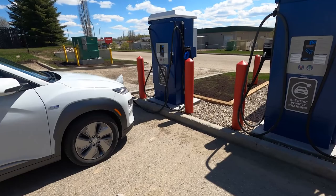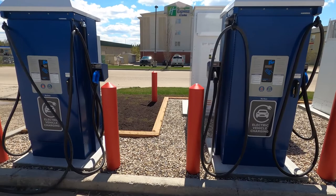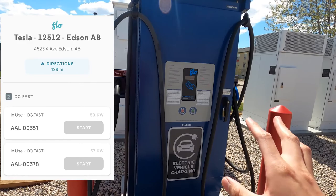I'm still here for maybe another, I don't know, 5 minutes or so. I'm gonna charge up to 80% so that I don't have to charge too much once I get to Jasper, because our destination isn't Jasper, our destination is Lake Louise. But anyway, there is something interesting about these chargers. Basically, on the Flo app, it does show that one of the chargers, this one, is a 50 kilowatt charger, as it should be, and this one is limited to 37 kilowatts. So when the Ioniq 5 was charging here, I actually confirmed that this does only top out at 37 kilowatts.